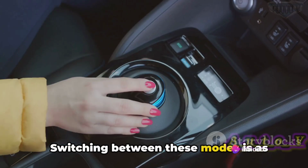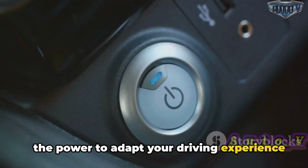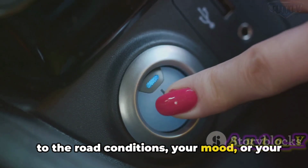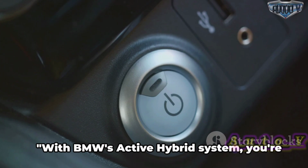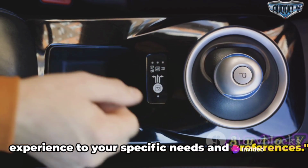Switching between these modes is as simple as pressing a button, giving you the power to adapt your driving experience to the road conditions, your mood, or your personal driving style. With BMW's active hybrid system, you're in control, able to tailor your driving experience to your specific needs and preferences.